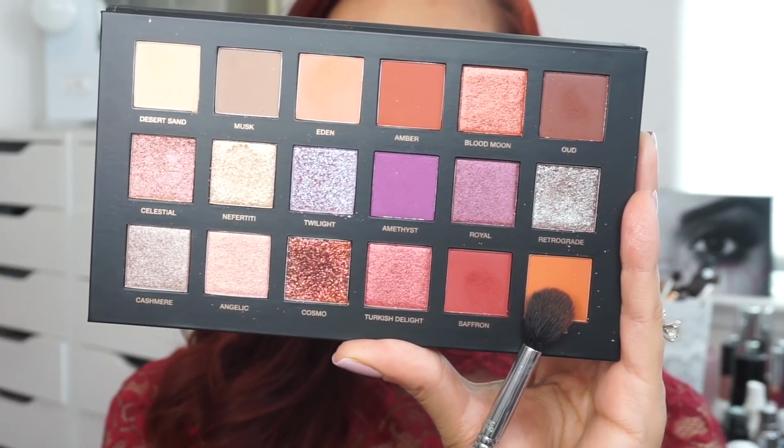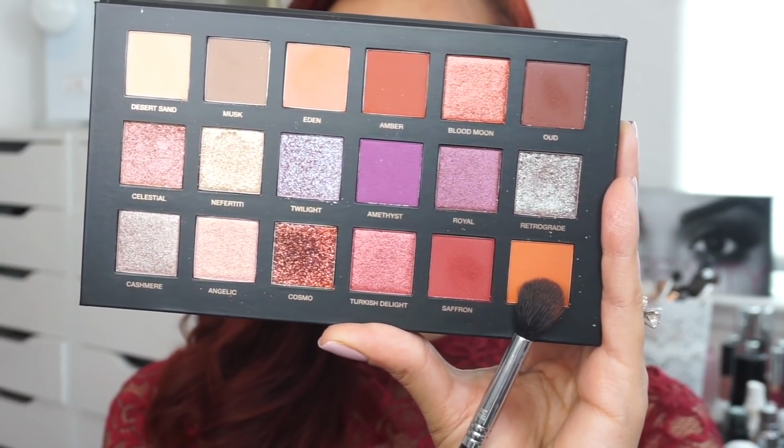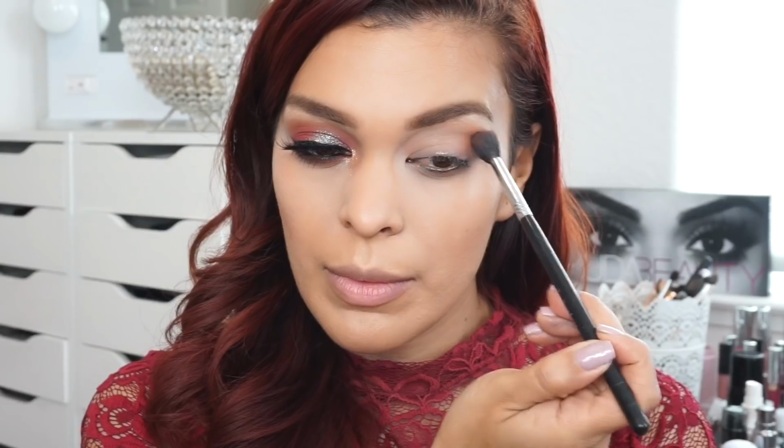The first shade that I'm going to use is Blazing, just to get a really warm crease going.